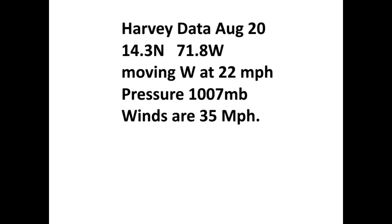Here's our data on Harvey. It's moving west at 22. Pressure is 1,007 millibars, and the winds are 35 miles an hour. But as you'll see in our next graphic, there's just the remnants. There's very little left, very little anything. And this is coming right up.